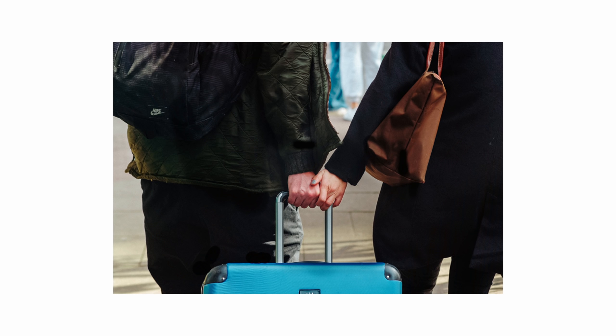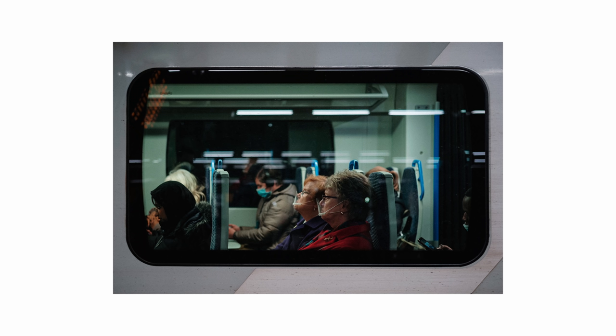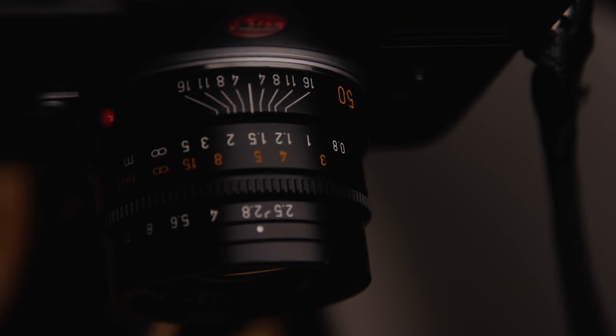Now, comparing it to something like the X-Pro series or X100 series, what's so special about focusing with a rangefinder patch?